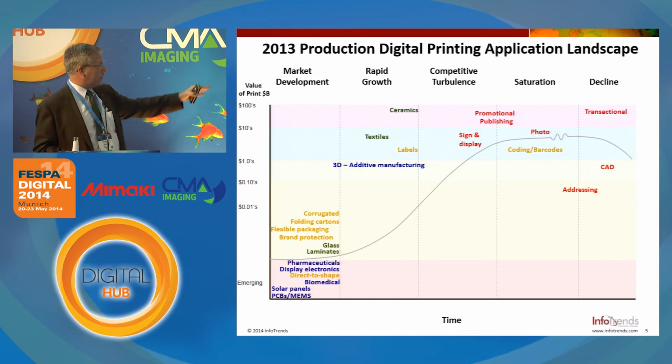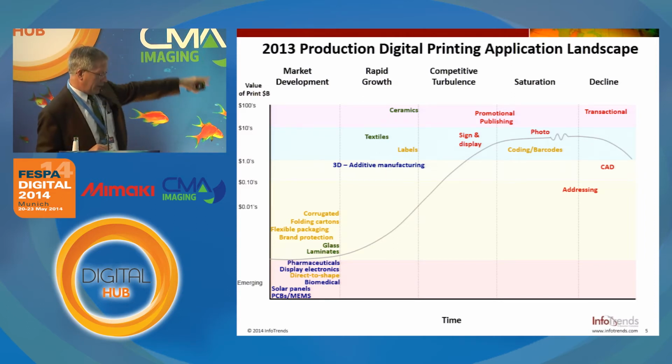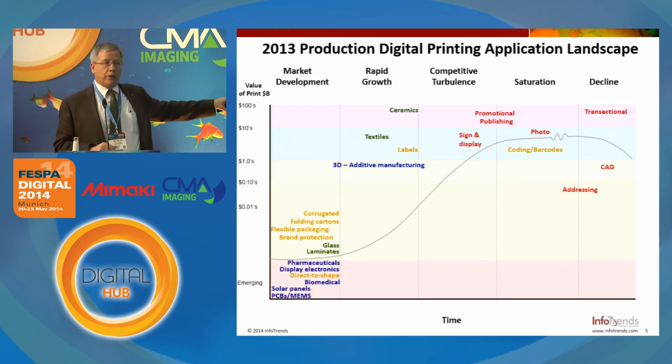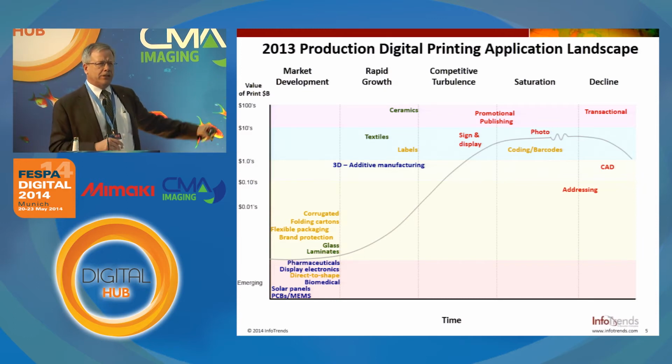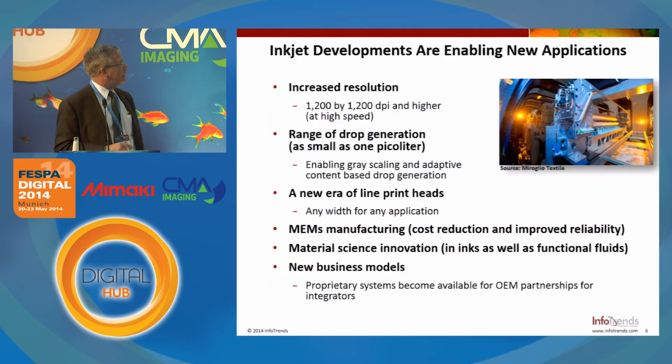As you come down the curve, to the lower left-hand corner, you get to some applications that are relatively small in size. You can see we put the value of print in billions there. Things like biomedical, direct-to-shape, lots of areas where there's some neat activity, but they're still pretty small right now.